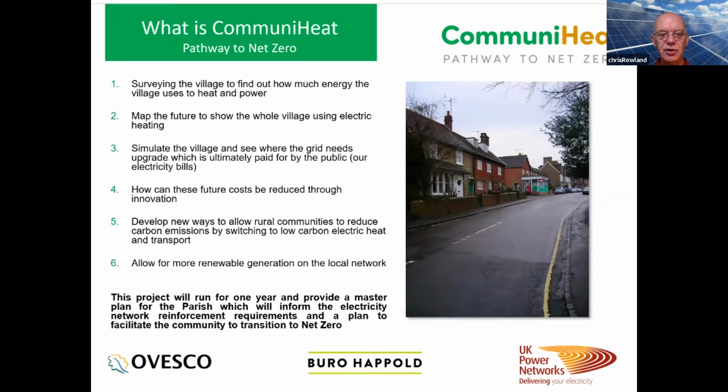So this is how Community Heat's doing this. Avesco's surveying homes. We've already surveyed almost 200 homes. We've had almost 50 homes with non-invasive energy monitors in them, and we have given Lewis pounds to those homeowners who took part in the surveying. And Brewer Happold will use the anonymised data that Avesco collects to simulate different scenarios in the village.